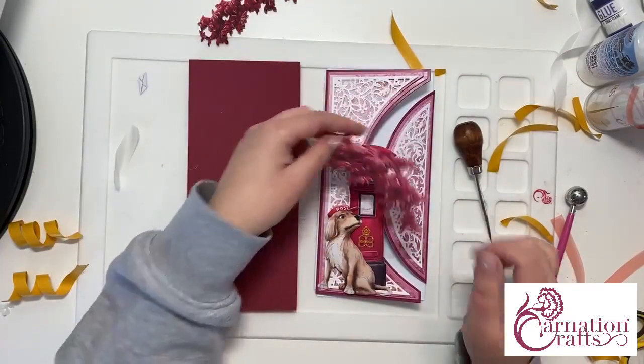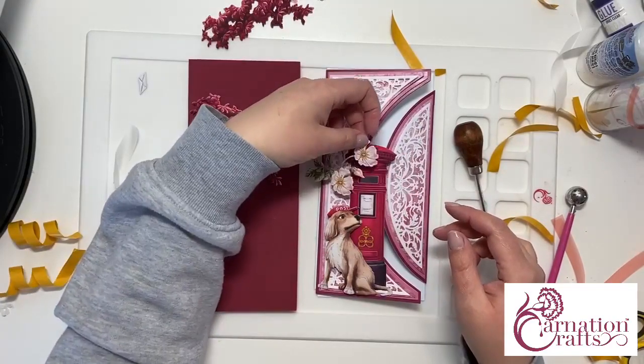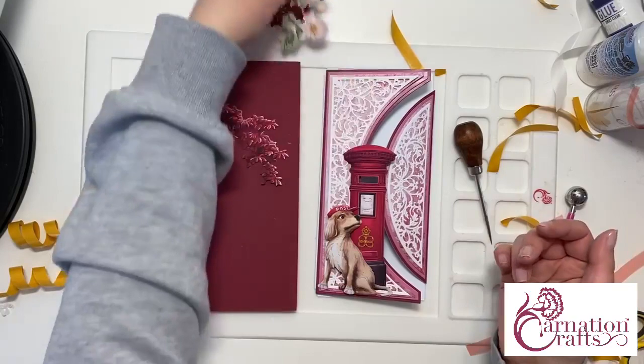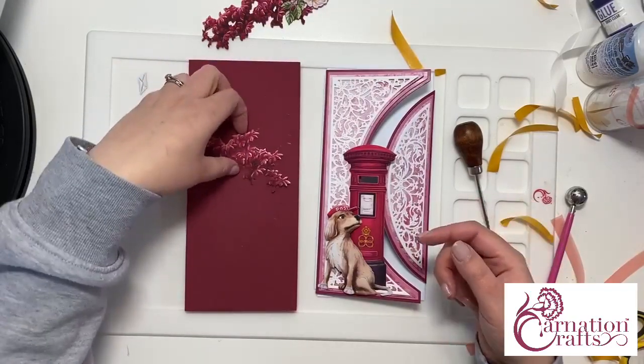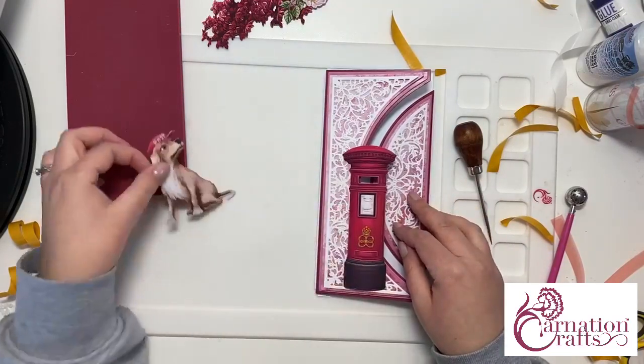We're going to have some leaves around the post box, but I'm going to add those at a different point, and also some flowers as well. We're not going to go too over the top, but we are going to play on this theme of this nice rich burgundy finish. So we're just checking placement.